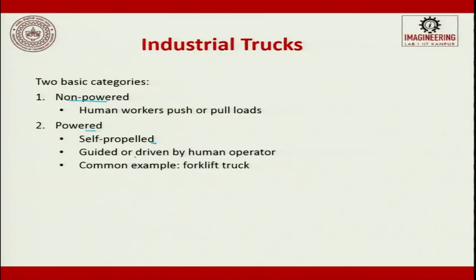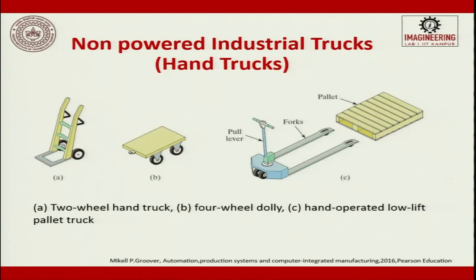So, it is a self-propelled vehicle, guided or driven by a human operator. This is what we use, guided or driven by a human operator. Self-propelled means it moves on its own. Then, using gravity, the common example of a powered one is the forklift. Self-propelled means it has its own energy to move, so it is battery operated.